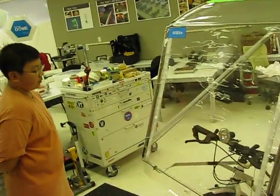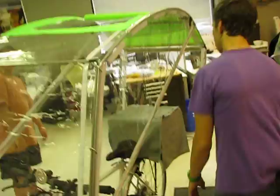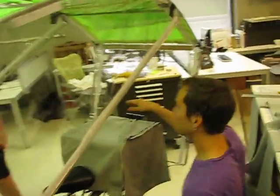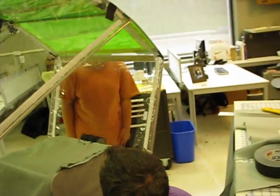Is the bike done? Is there anything else to add to it when you get back home? I'm not sure. Maybe a subwoofer? Something over here to cover it. Yeah.